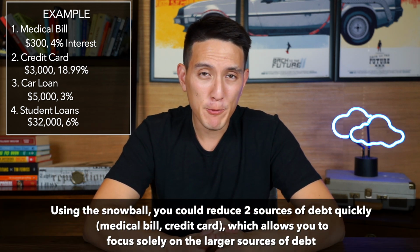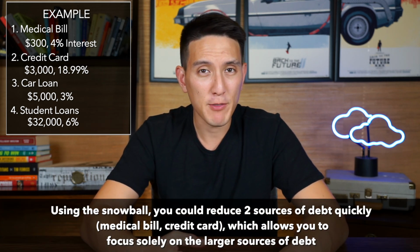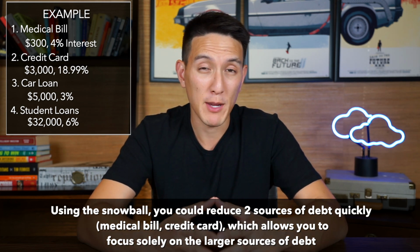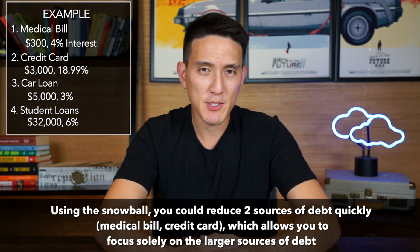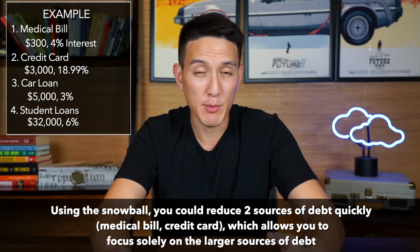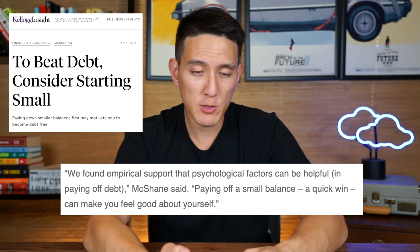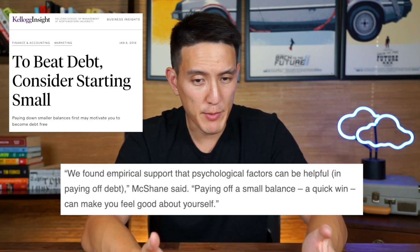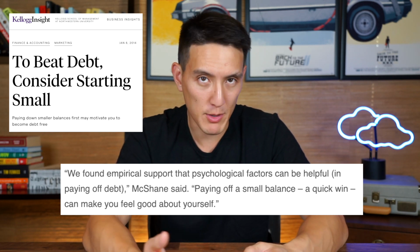In our earlier example, if we used $3,000 a month to pay off our student loans, it would actually take us probably close to a full year even before we were able to pay that off. Meanwhile, the other small sources of debt are still accruing interest and adding more stress on you on an everyday basis because you're not able to pay those off. According to two professors at Kellogg Business School, quote, "We found empirical support that psychological factors can be helpful in paying off debt. Paying off a small balance, a quick win, can make you feel good about yourself." So while the Avalanche method may pay off debt in a more efficient manner, sometimes you actually need the psychological wins to keep going when paying off debt.